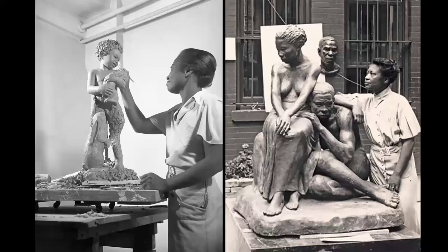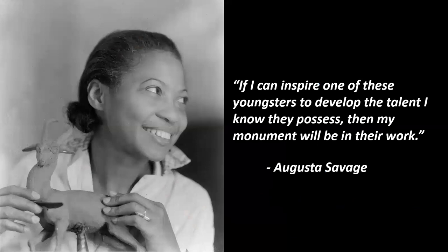And then here are a couple of images of her at work. This is the sculpture that I showed you, and this other one is another of her more famous works. And then here's a great quote from her. She was an art teacher, and we're actually going to see works by one of her students. I won't spoil the surprise and tell you who the student was, but he was a famous artist and a pupil of hers. She said in a quote, "If I can inspire one of these youngsters to develop the talent I know they possess, then my monument will be in their work."